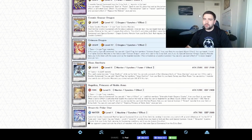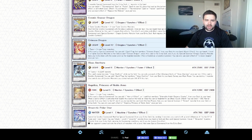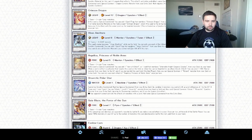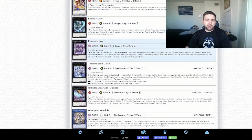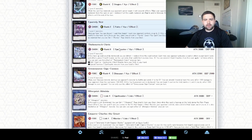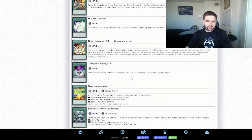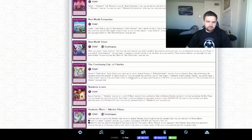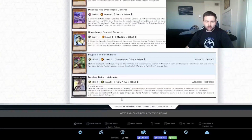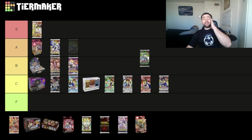It has Crimson Dragon, which made Yu-Gi-Oh! toxic with the Calamities lock. New Mana DM stuff is in here as well. We have the new Purely Noir in here as well, which is cool. So as a set, as I scroll down, let me see if I'm not missing anything real quick before I go anywhere. It has the new Testina stuff, which is cool, but it's not the greatest in the world. So as a set, I think it's a very good set.